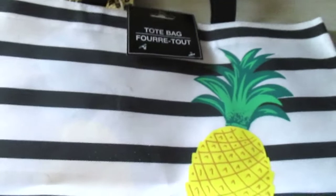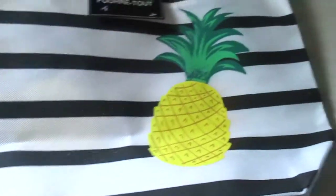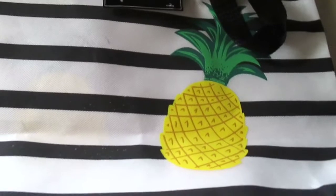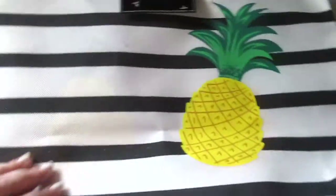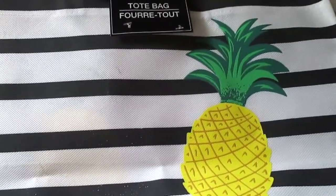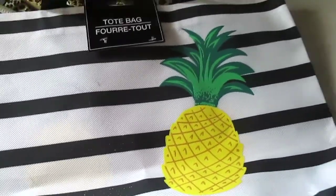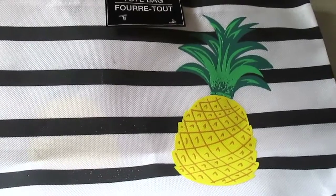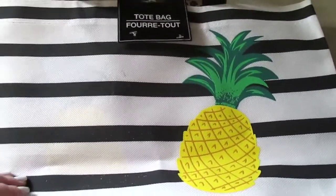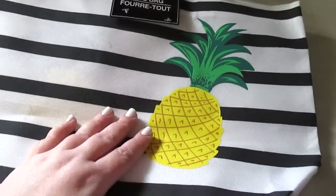And I found this really super cute tote bag, and it has stripes with a pineapple on there. There is a pineapple on both sides, but how adorable is this? They have lots of cute pineapple stuff, and I got this just to carry sunscreen, an extra outfit for Connor, a snack, whatever, in place of the backpack I was using for him, just because it's a little bit cuter, and I'll just take it and toss it in the car. But I thought this was super duper cute.